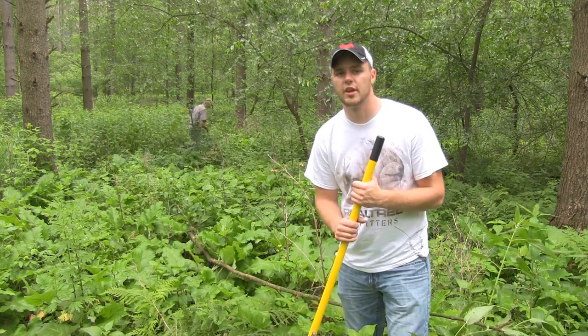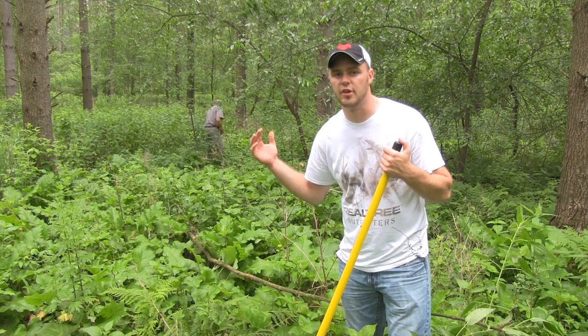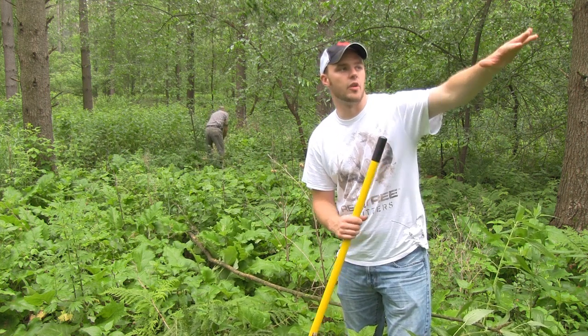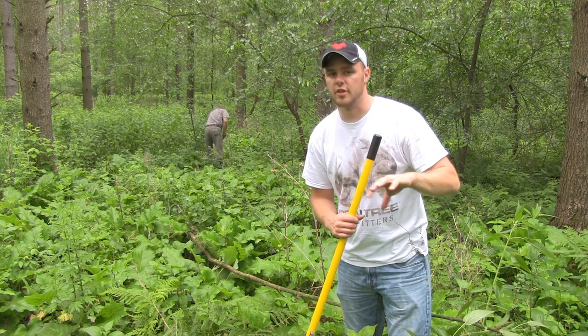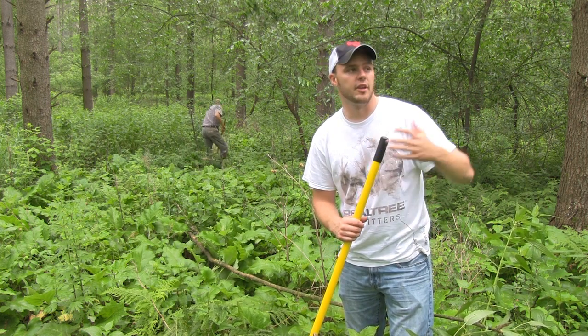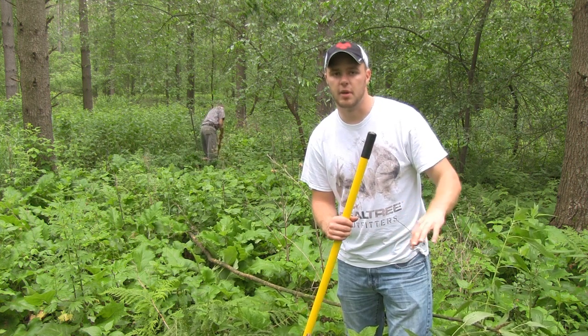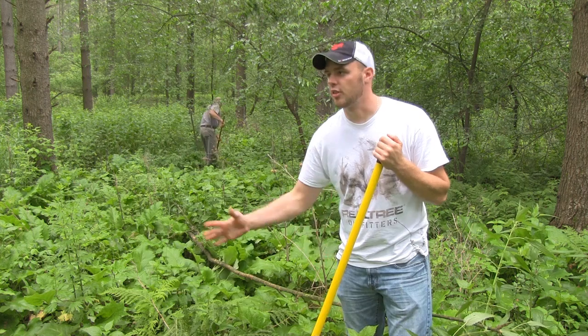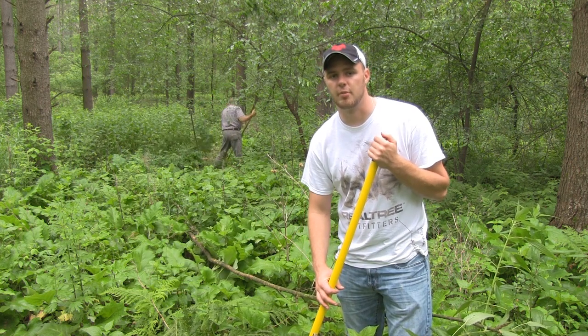Now the last thing that we're going to do here is rake a path from the logging road going east and west. We're in a pine bottom here and there's a hardwood ridge and the deer funnel through this. And I don't have permission to hunt that ridge, but the deer definitely come off it and funnel through this pine bottom. So we're going to rake a path to make it easier for them to get through all this thick vegetation, and hopefully that'll pay off this fall.